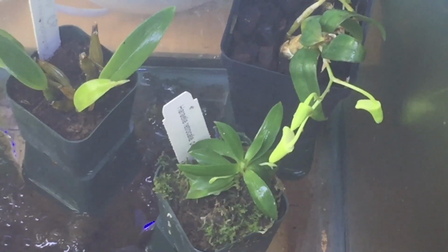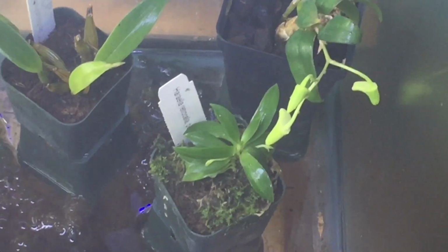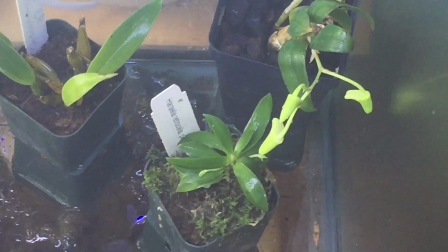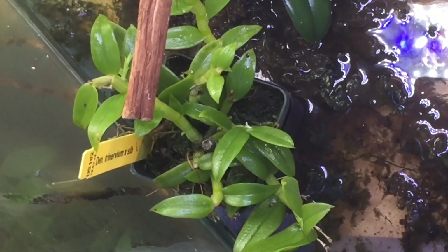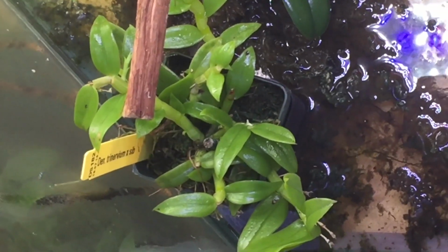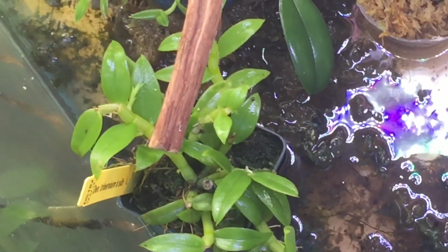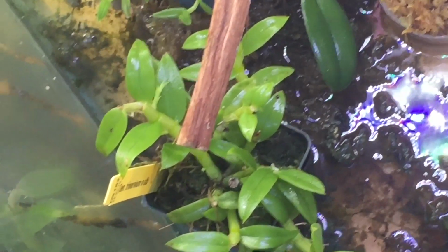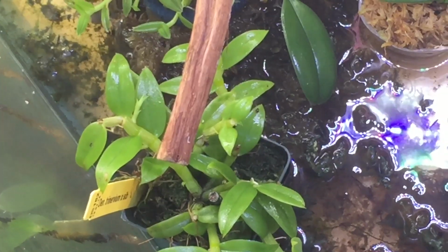If you look right in front of it, I have a Harella retrocalla that is just starting to put out a spike. I also got a Dendrobium trinervium from Nat's last week, and it might also be spiking. Nat says that's a spike. I'm thinking it's a keiki. I guess we'll know sometime soon.